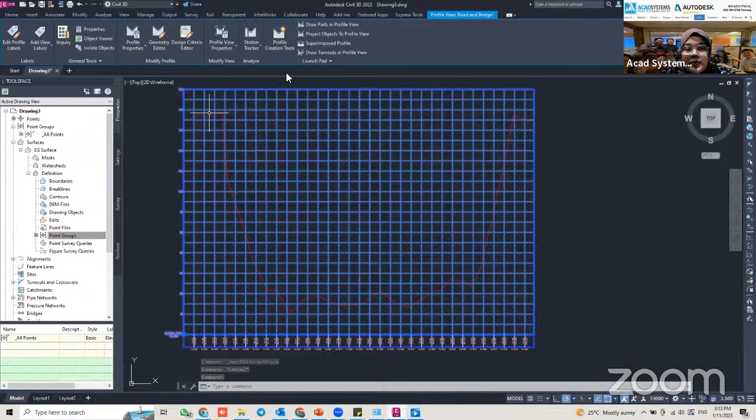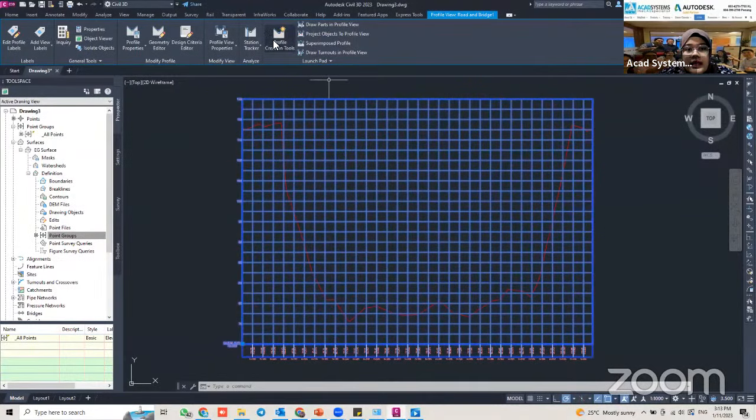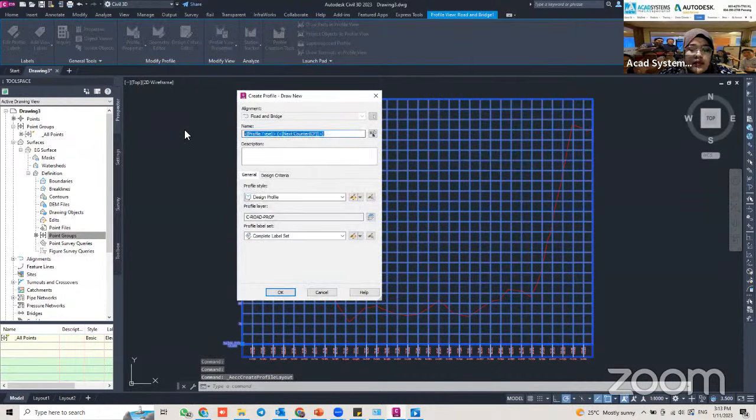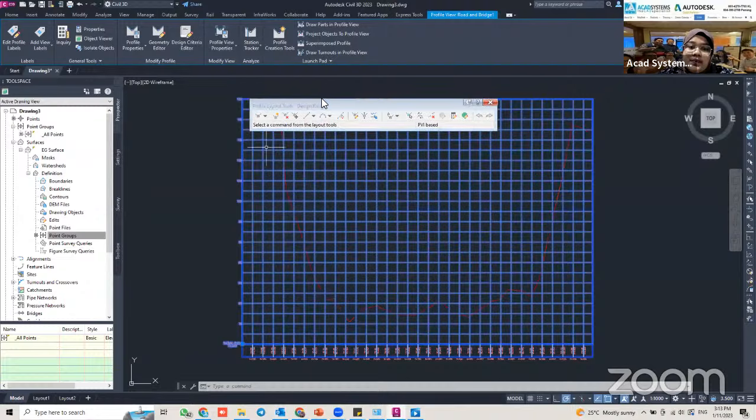Okay, to create the purpose line, which is where we place the bridge, click on the profile again, and then click on this profile creation tools and rename it as design bridge, which is for the proposed design. The profile style will be design profile. There is a bunch of profile styles that you can have. The profile level set will be the complete level set. Click on OK, and this box will pop up.